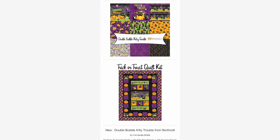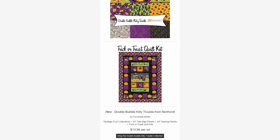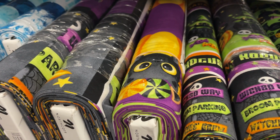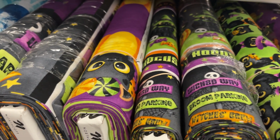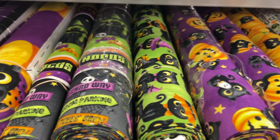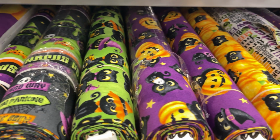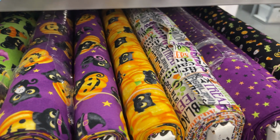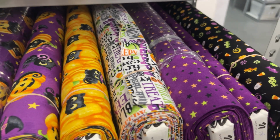Next we have Double Bubble Kitty Trouble from Northcott. This collection has the full yard collection, has a 24-inch tote bag panel. We also have a 24-inch sewing panel and the Trick or Treat Quilt Kit. This group is perfect for Halloween and any cat lovers because it has a lot of cat prints on it and it is Halloween themed. So I'm talking cats with pumpkins, I'm talking cats with hats, you know, anything with cats like that. There's also other prints, of course, with some candies and stuff. These are all in the color schemes of purple, green, orange, and black, so your typical Halloween colors. So if you're interested in any cats in Halloween, go make sure to check out Double Bubble Kitty Trouble from Northcott.